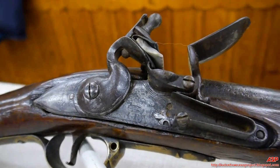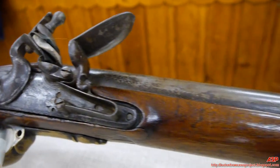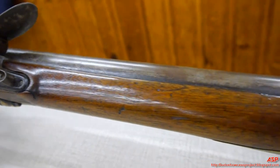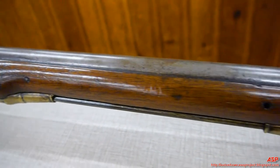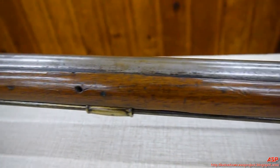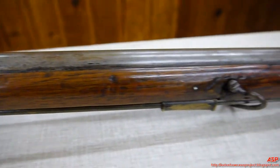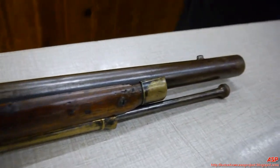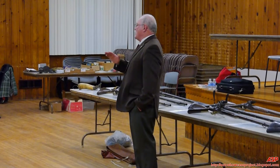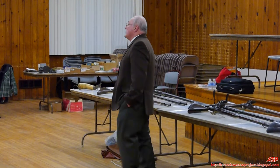Yes? The military, when did the dog disappear from the outside of the lock? Again, it stays like a vestigial part. We have one piece that's probably 1675 that still has it, but it's more of a decoration than a functional piece. I think about 1650 is when it started to go away. Yes, sir?